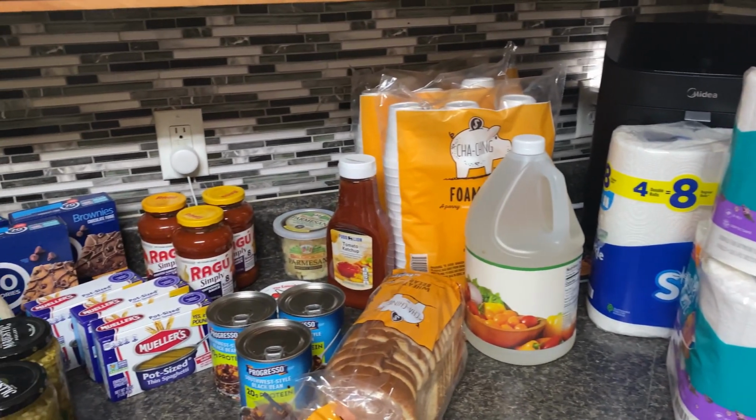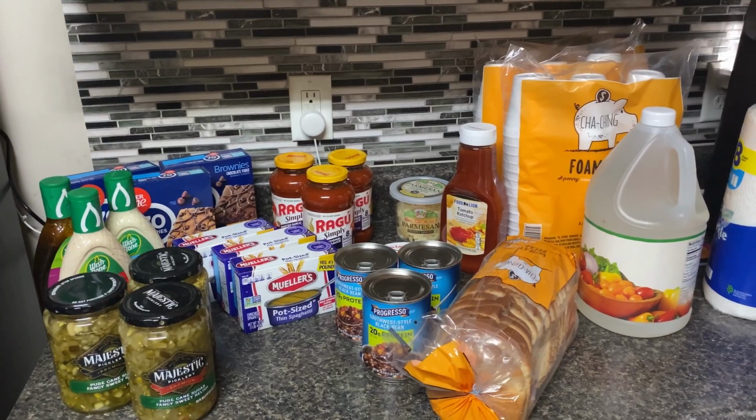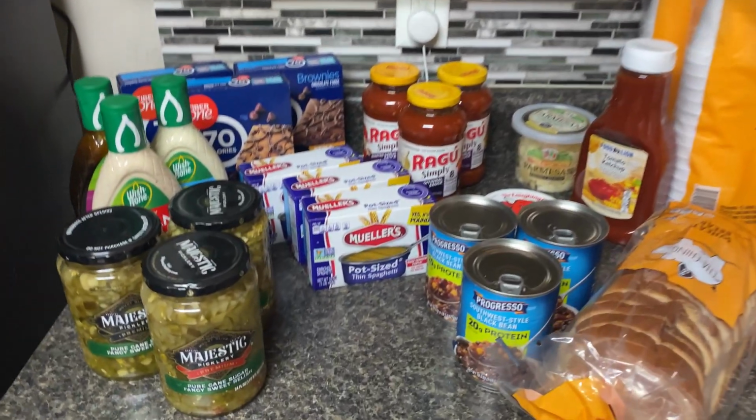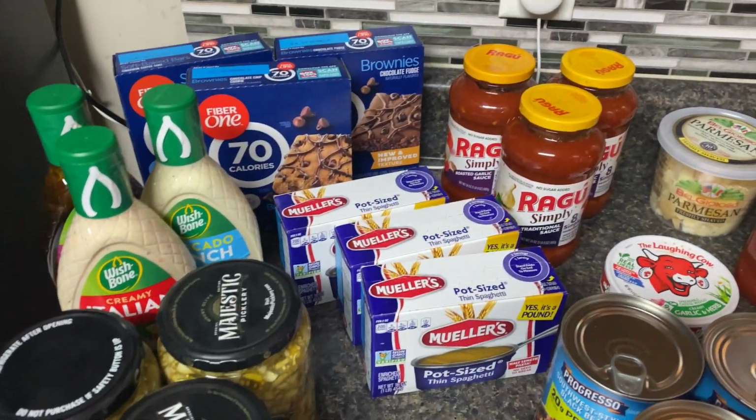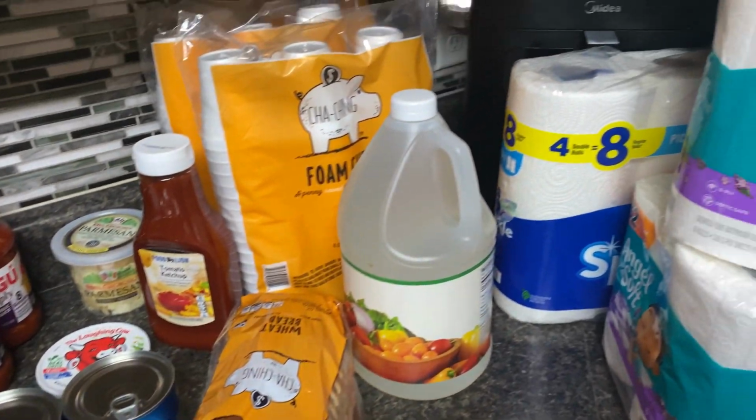Of course, your paper products. Those cups are for school. They weren't for this particular thing, but I got them at the same time. We got pasta, we got sauce, we got a snack. We have something to help with salads because we actually do grow lettuce in our garden, which we do.